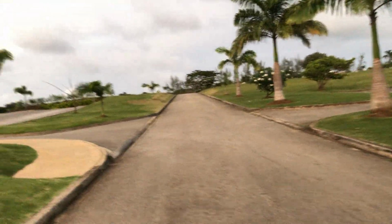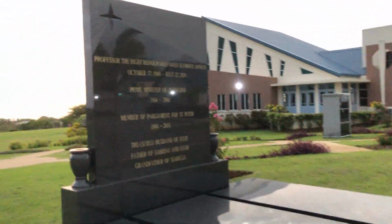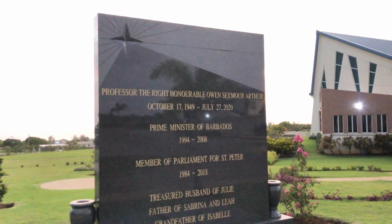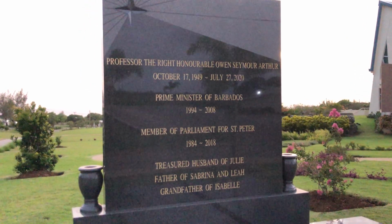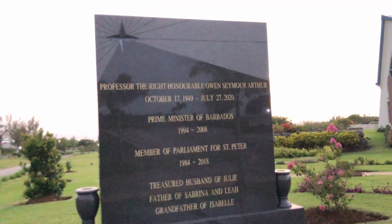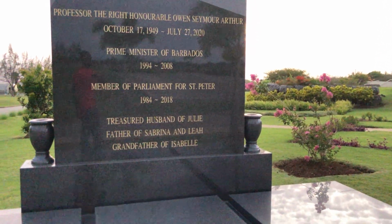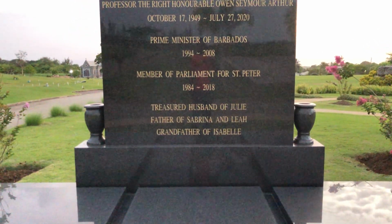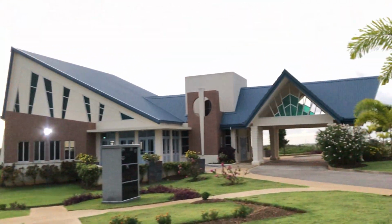The latest is the grave of our fifth Prime Minister, Owen Arthur. Owen Seymour Arthur, the longest serving Prime Minister of Barbados, from 1994 to 2008. He was a lecturer at university as well, Member of Parliament for St. Peter from 1984 to 2018. He was the treasured husband of Julie. Julie was his wife, but his first wife was a Jamaican named Beverly. He later married Julie, and he was the father of Sabrina and Leah and grandfather of Isabel. Mount Pleasant Chapel here.